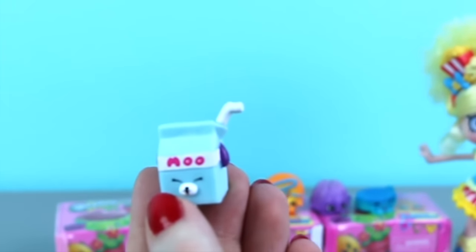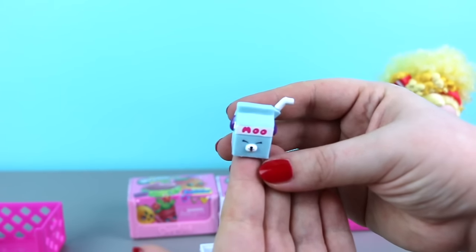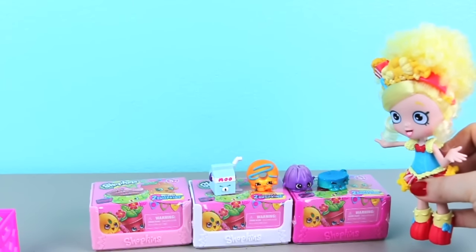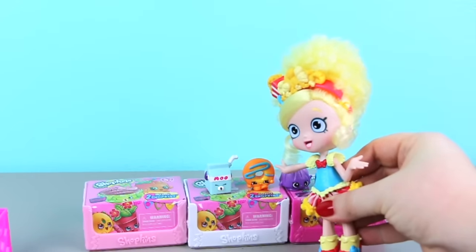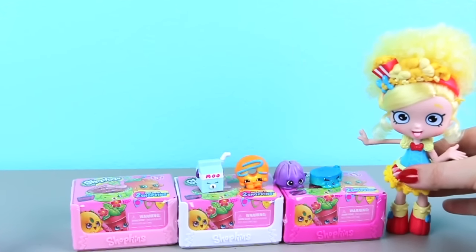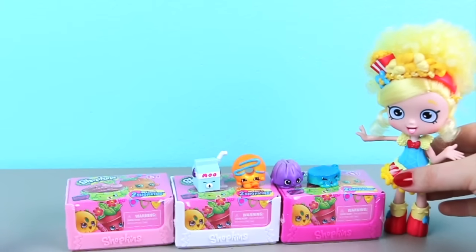So let me go ahead and check the list. So this little Shopkin is called Milk Bud. Oh my gosh, he is so cute. Hey there, guys. Hi, Milk Bud. Hi, Donut. You guys are so cute and you go together, milk and donuts. And I just love you. You're so cute with a new little Petkin. Oh, you guys are gonna be my best friends.